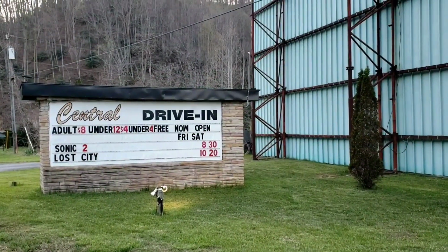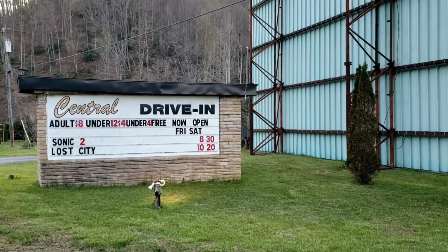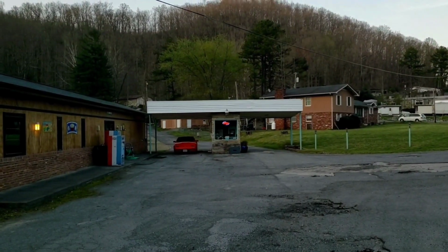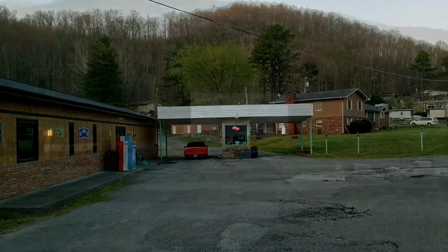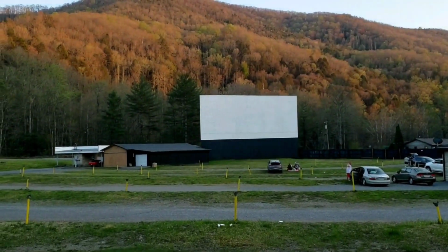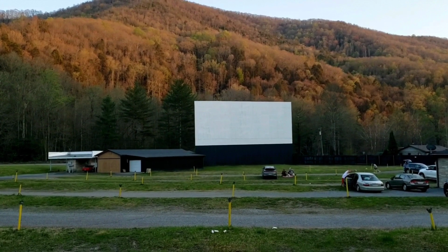All right, we're at the Central Drive-In in Norton, Virginia. Let's check out the double feature. And there's the entrance. Let's go on in. That's what I'm talking about. This is a drive-in. Appalachian Norton can do it right.